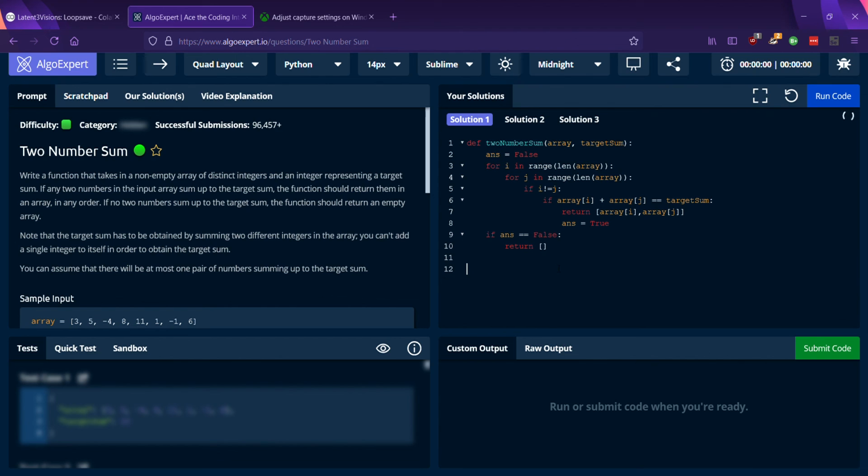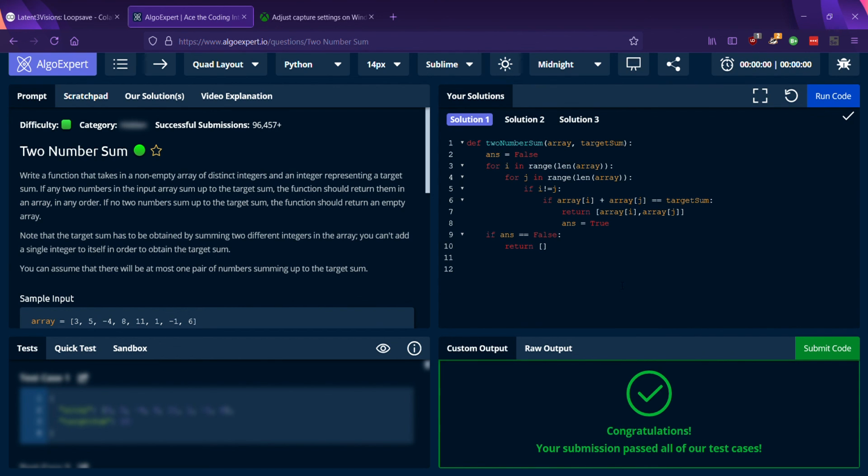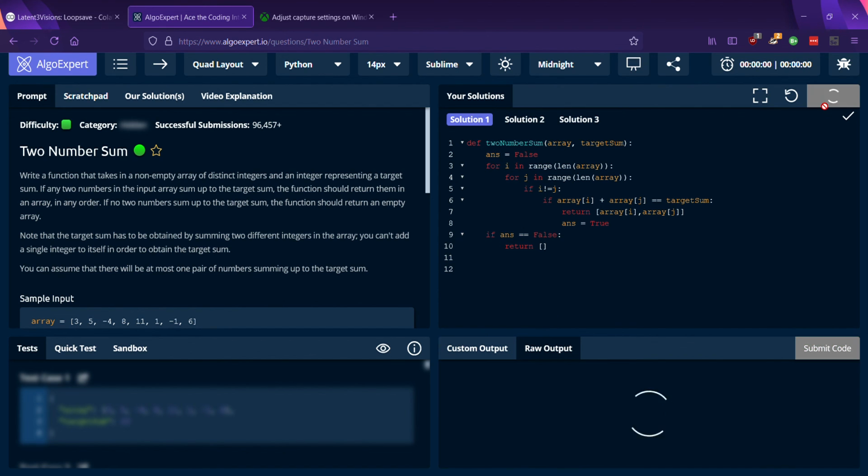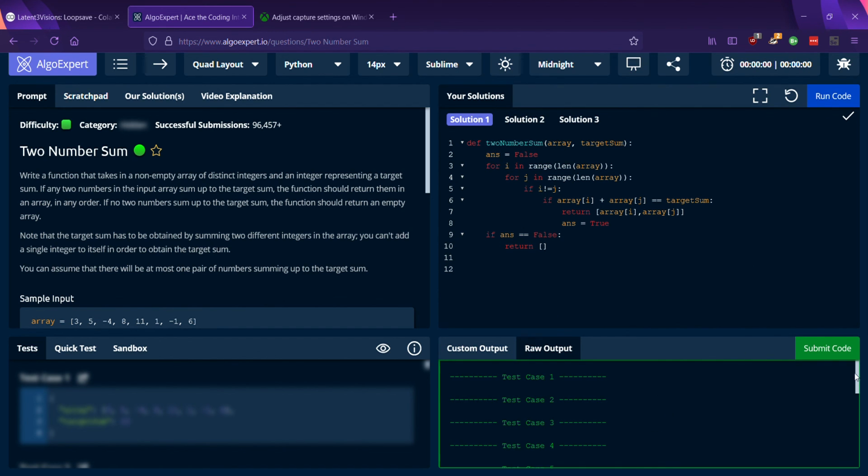So there are coding websites like this. There's another one called LeetCode that you can use. And I'm going to click Submit Code. And ta-da! It passed all of our test cases. And we can look at the raw output. Here, if we want to, we can click on Run Code. And it worked on all the test cases. Awesome. Perfect.